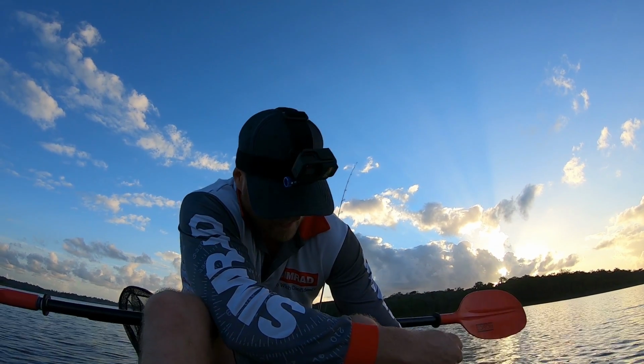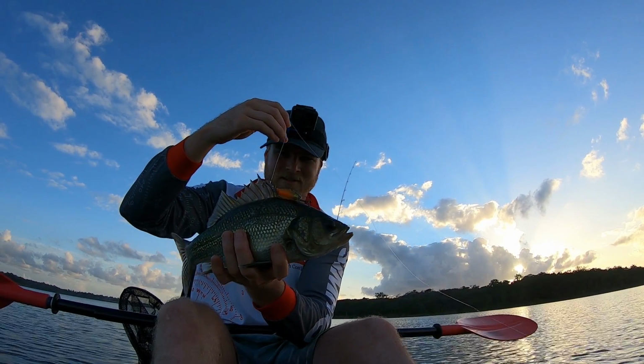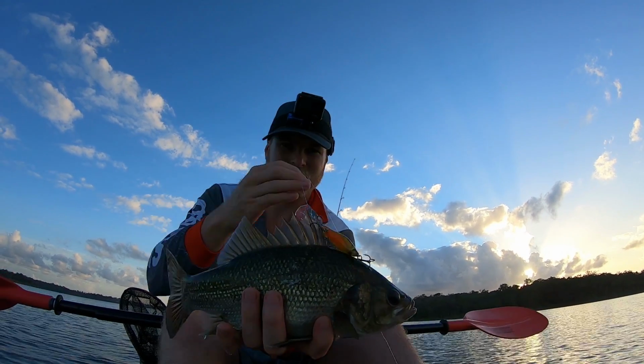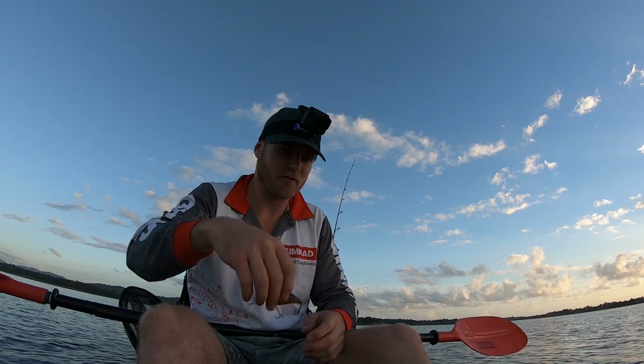Have a go at this. Same sort of size, good quality fish, but he swiped at that and missed it completely. Oh well, it's fish number two for the morning. It's a good start. We'll send him. All right, lure's back out.